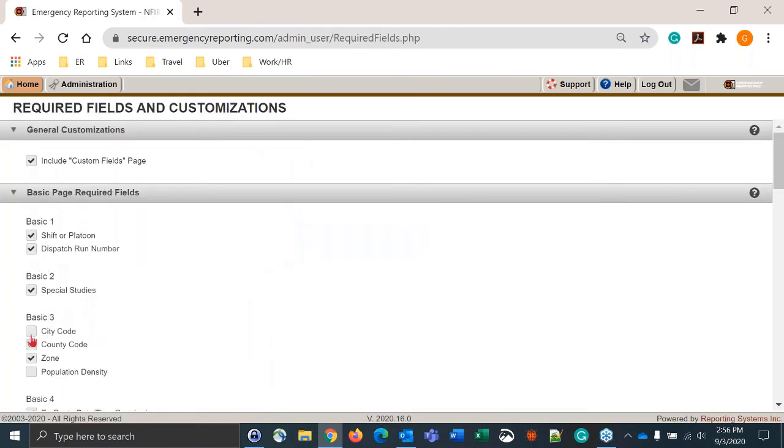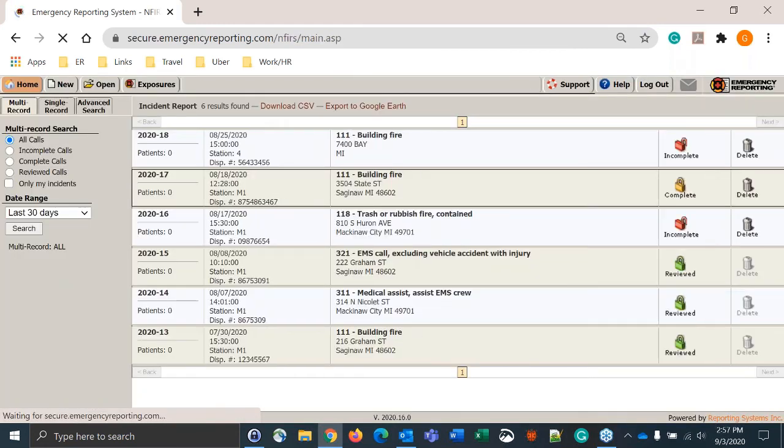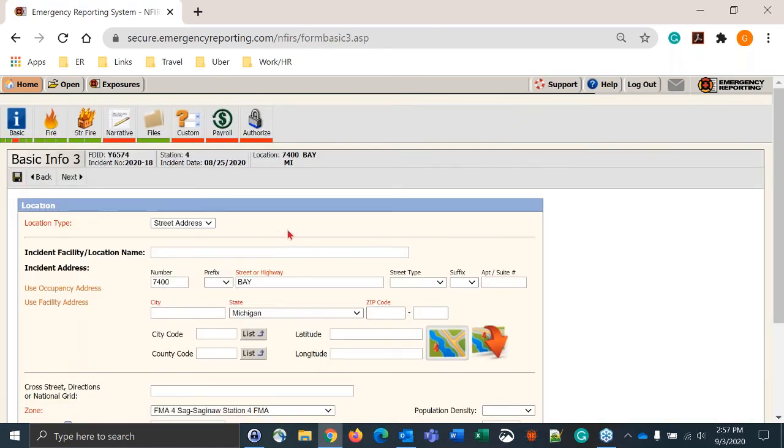Now, one thing it does do, like in ours, we haven't seen a lot of problems there, but some of your EMS, when they're running NEMSIS 3, the NEMSIS is requiring it, so they turn it on for that reason. But if you go in and turn that off, you won't have that required, so you can complete it without completing those two. But also, if you select city code, it will go ahead and put your county code in there for you. So you're just really filling out one, the ones that I've looked at anyway.